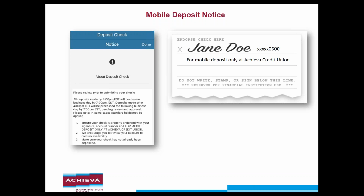And then our notice comes up. This will come up every time you launch the mobile deposit widget. And then when you actually select the account, this is guidance for you to remember things to keep in mind here. And here's where it talks about when you can expect your funds to be available. So our cutoff time, as I mentioned, is 4 p.m. on a business day, Monday through Friday. If you make your mobile deposit before 4 p.m., it should be available to you, barring any issues with your check or the mobile deposit itself, by 7 p.m. that same day. If you do it after 4 p.m., not a problem at all. It should be available to you the next following business day before 7 p.m.